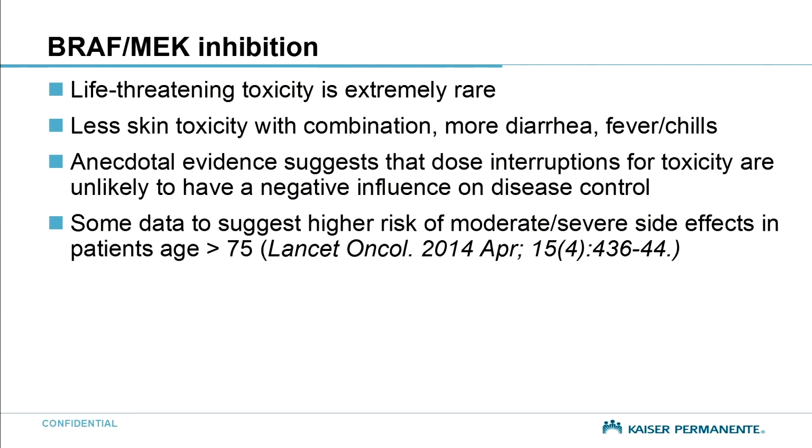There is some anecdotal evidence in the form of what are called case series showing that even though there are many patients who need to have interruptions in their treatment, that at least in those series, their outcomes were the same. And that there is also some data to be aware of that for patients who are over the age of 75, some of these side effects that we just discussed tend to be in the moderate and severe category in those patients.